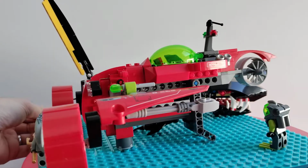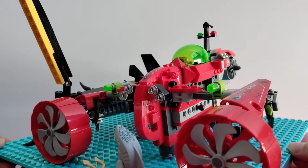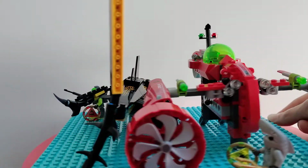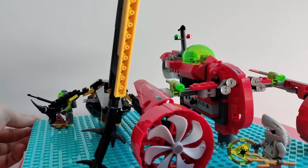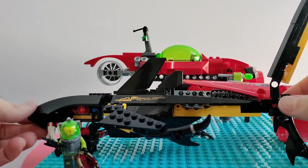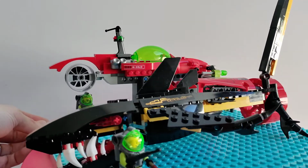Since the last update, we've only reviewed two sets: set 8060 Typhoon Turbo Sub, right here, and set 8058 Guardian of the Deep, right over here. Those are two fantastic sets that I really love. Let's have a closer look quite quickly.